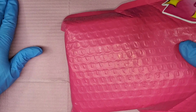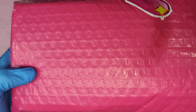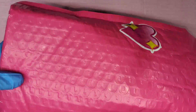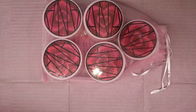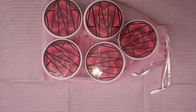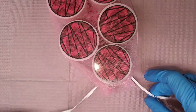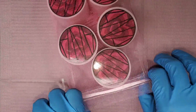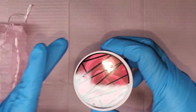So we have this one. She double packages her stuff, which is really great. That means they'll definitely be secure. But anyways, let's get into this. Of course, I love the packaging, and I love that with different collections she kind of changes up her label. It's still the same, but she kind of changes up the background a bit. So I really like that.